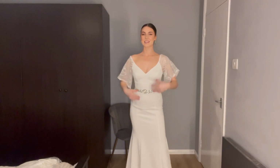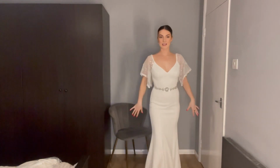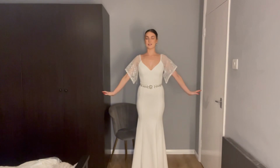It just feels a bit strained. I'm not sure if I wear it like this, or I wear it like this. I don't know. I like the fit of the dress. I like that it's a bit different. I'm just not sure if different is good. Let me look in the big mirror.